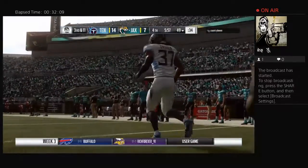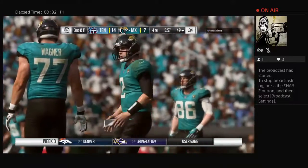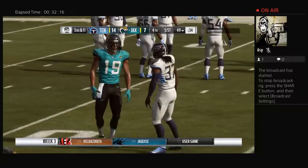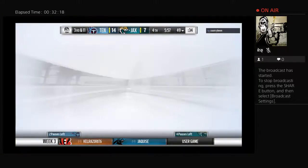We have not seen a whole lot of wide open receivers. Everything seemingly has been contested. And that's another nice job there to force an incompletion. They've been very cohesive.